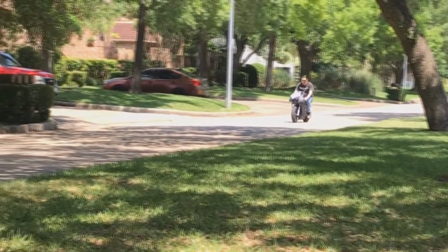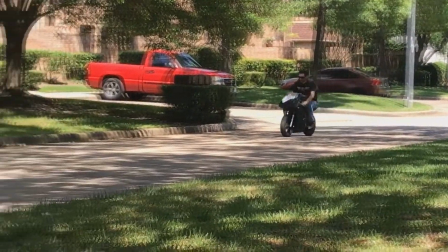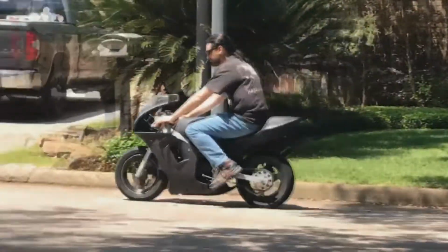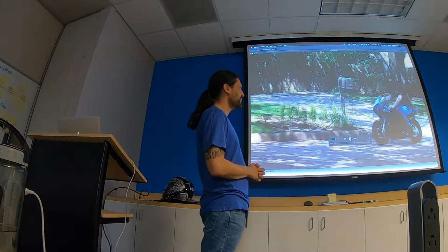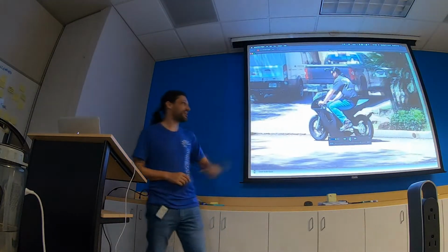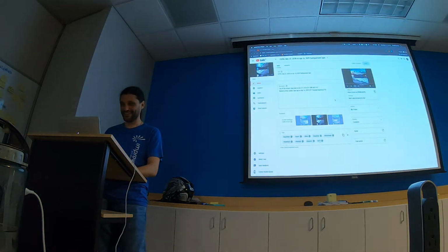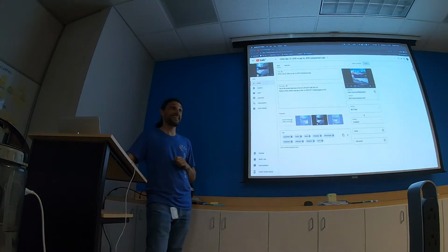Actually, this was me, first time on the bike, and Chris making the little video. There's no giant cloud of smoke. Yeah, you can't see it on the video, but the smoke was there. How many gears does this thing have? Six.